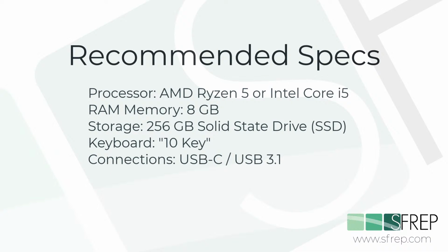So these recommended specifications are for both laptops and desktops. We'll go over them one at a time here. The first one's going to be your processor. There are two main manufacturers of processors: AMD and Intel. Now, we all have heard of Intel. A lot of you may not have heard of AMD.